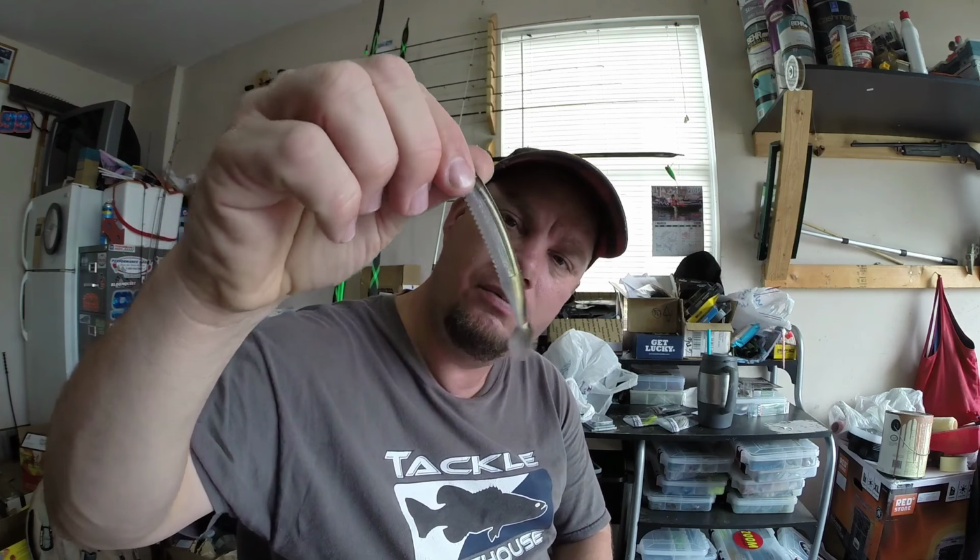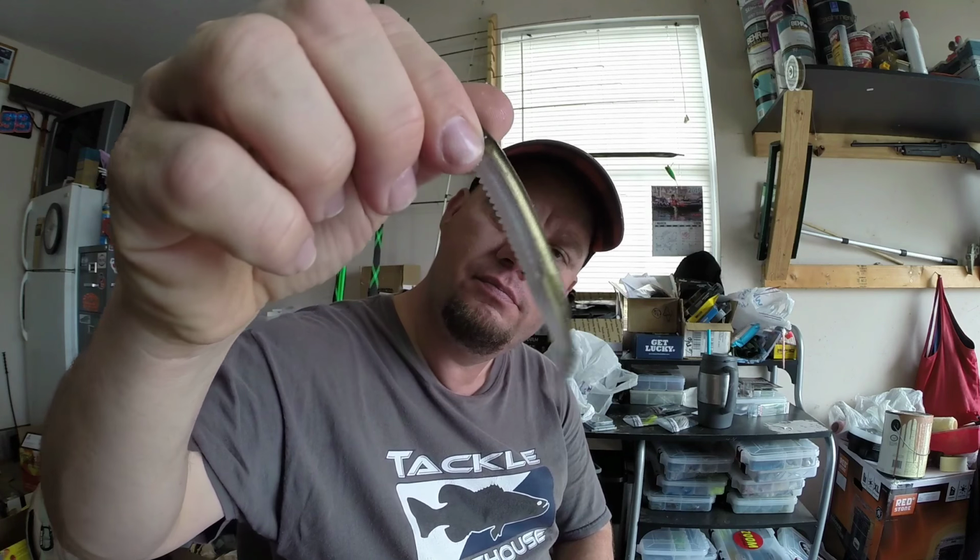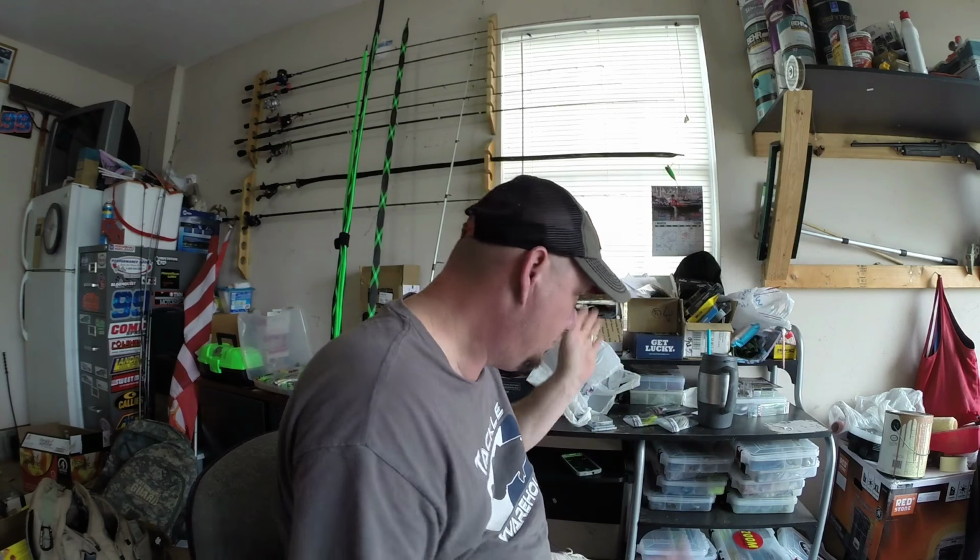And this one I've never seen before. It's called Reel Shad, R-E-E-L. I particularly enjoy using these for trailers on spinner baits and chatter baits mainly. That's a pretty cool color, man. I really dig those. I needed some more. I was running low on them. But boom, there you go.